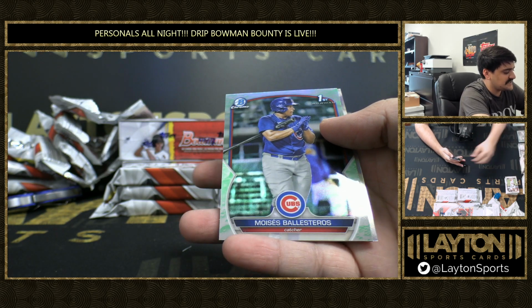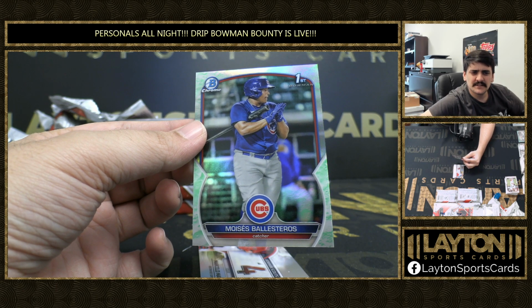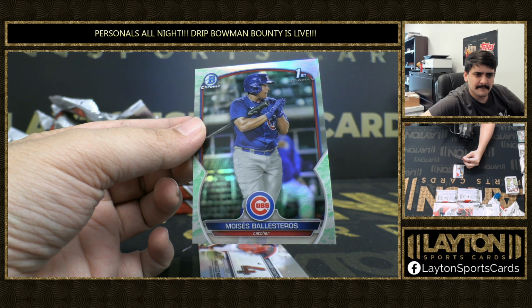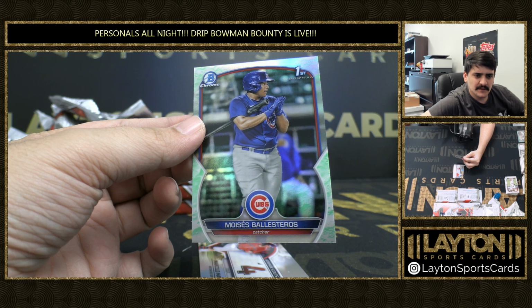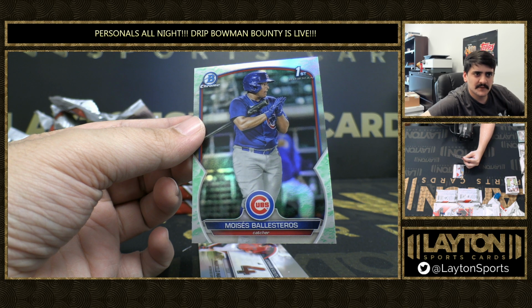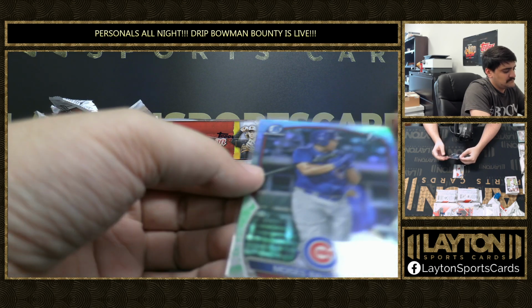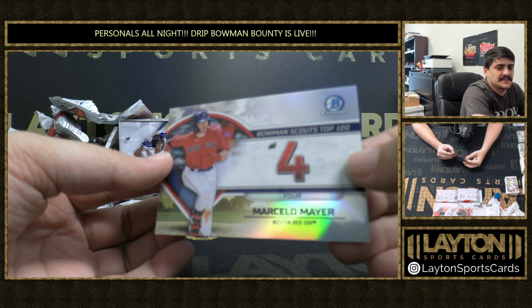And we have Moses Balestros. That is the, which one is this? The green pattern? Green pattern, not numbered. What is this one? Lunar Glow? No. Not sure. Maybe the Lunar Glow? Not numbered? Marcelo on the top 100.